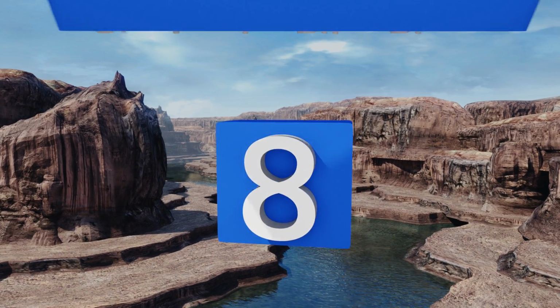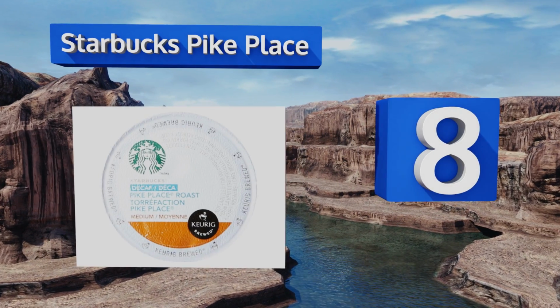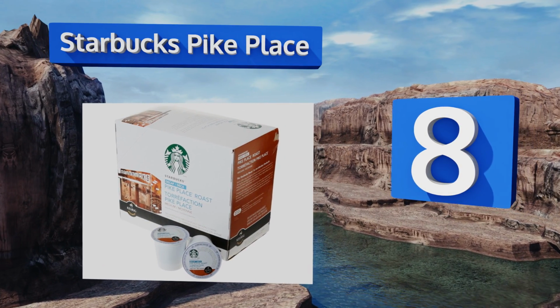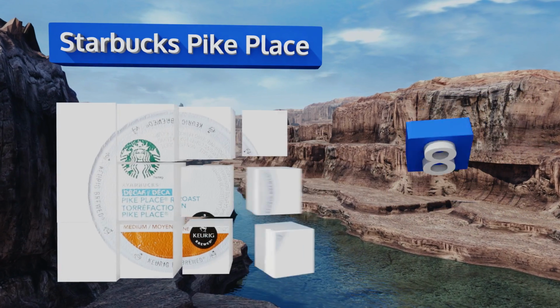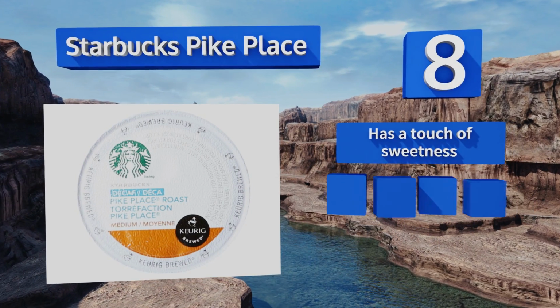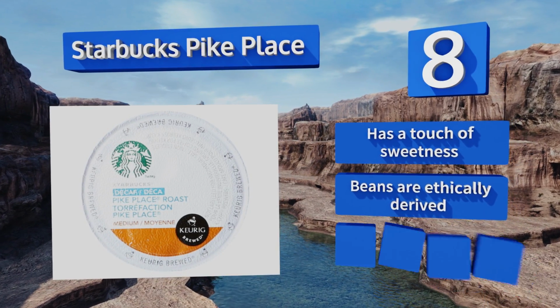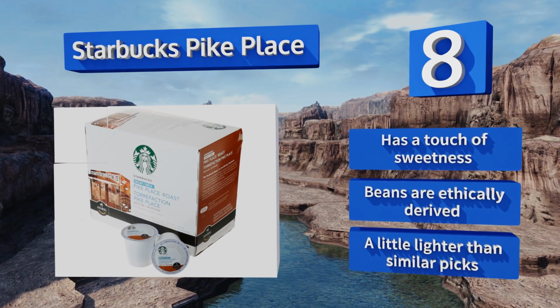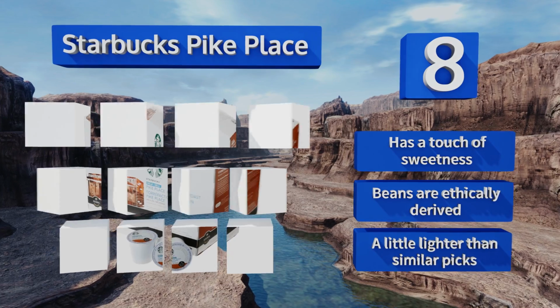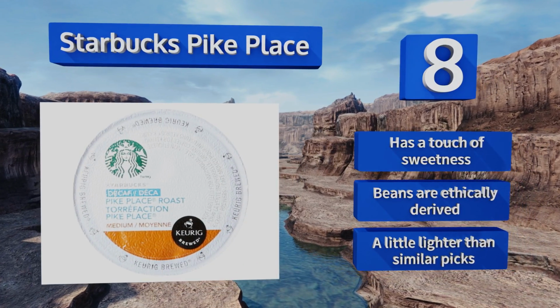Coming in at number 8 on our list. From one of the most well-known roasters on earth, Starbucks Pike Place offers subtle flavors, soft acidity, and vibrant notes of cocoa and toasted nuts, followed by a clean finish that's smooth enough to make this beloved brand's blend a daily indulgence. It has a touch of sweetness, and the beans are ethically derived. However, this one is a little lighter than similar picks.